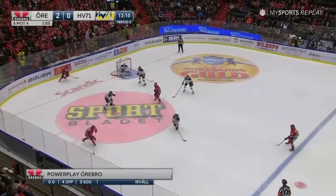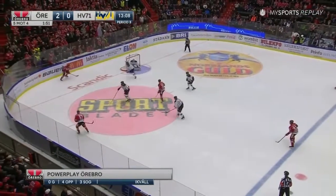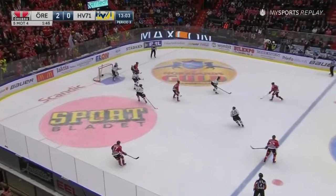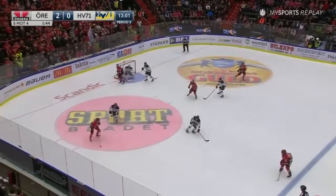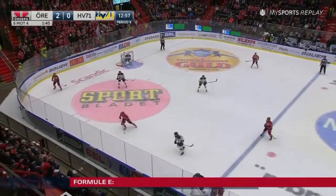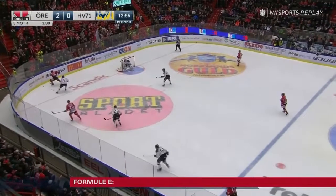Vixton from the top of the circle. Playing this one down low. He'll get it back now. Back to the line of Anderson. Anderson playing this one over to his defensive partner and now to Vixton. Vixton still controlling. Force back to the blue line. He'll sweep it in deep.